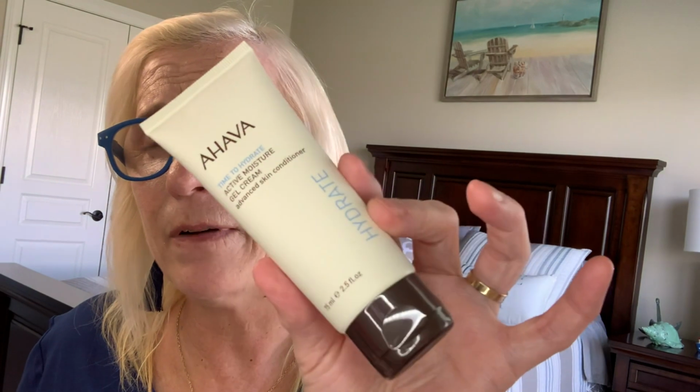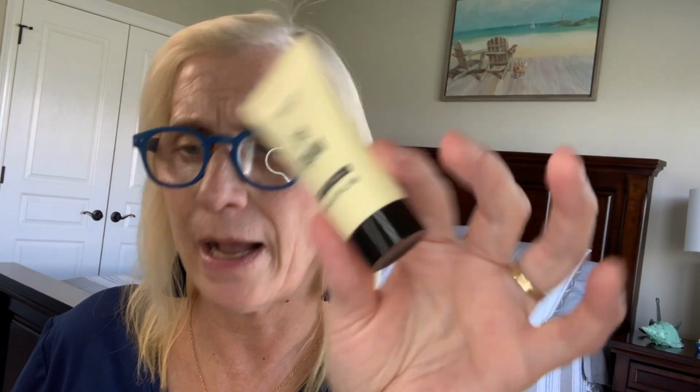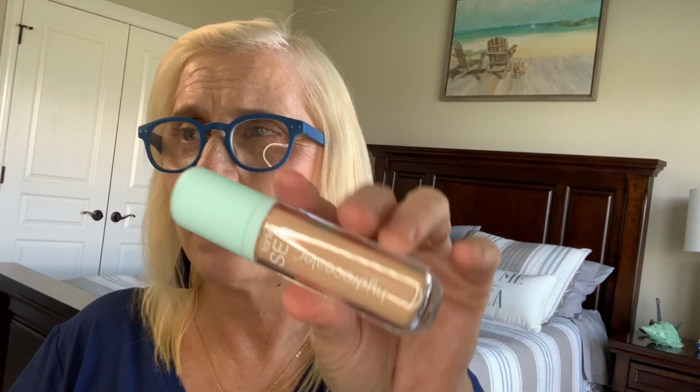The Ahava, this is the moisturizer. I also got the lip gloss, the eye cream, and the concealer. So definitely items that I will use. I will always use these. The concealer I can start using now, along with the exfoliator and the lip gloss, because that was also pretty. I'm going to go ahead and save the eye cream though, and the face moisturizer until I am done with the ones I have open.